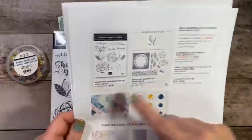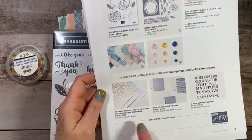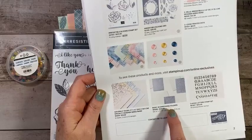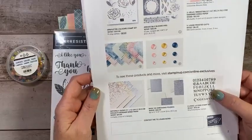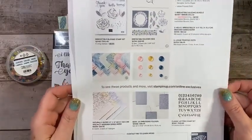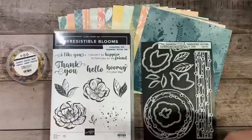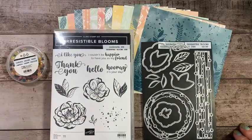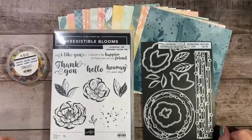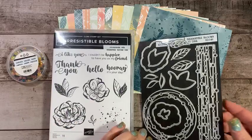So part of that is the Irresistible Blooms collection. And then there's some naturally gilded specialty designer series paper and some basic 3D embossing folders. You get 3 of them and you have to buy them as a set. And then there's some classic letters stamp set that will also be included that we know of. Stampin' Up! will also be releasing other products, but we have not been told what those are, and we will find out with the rest of the nation when all of our customers do. There won't be any advance notice for us.